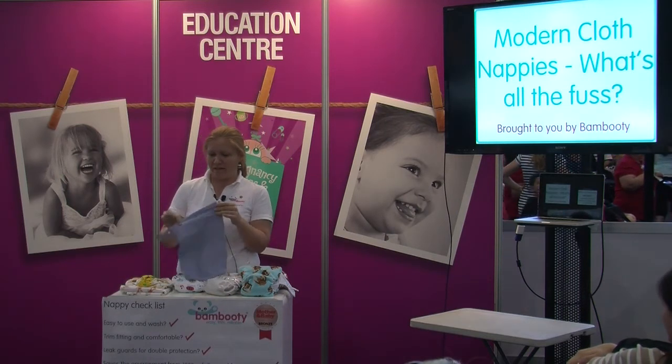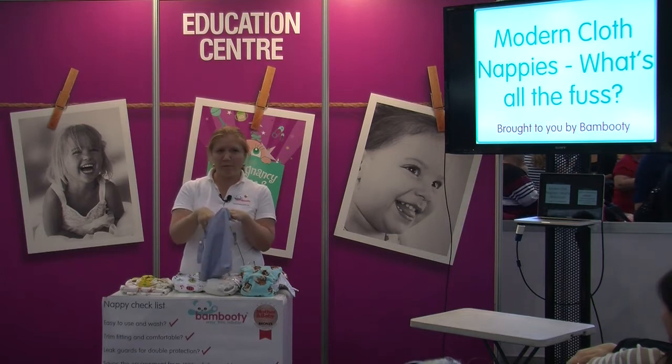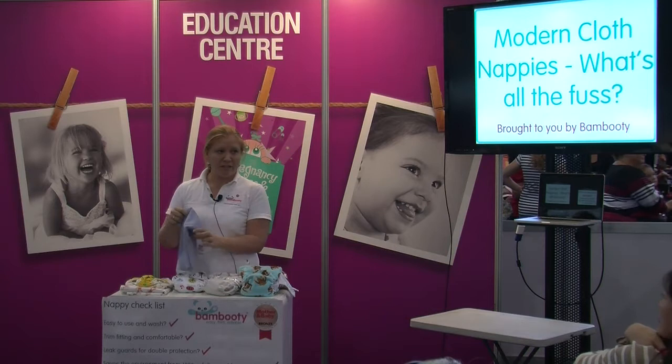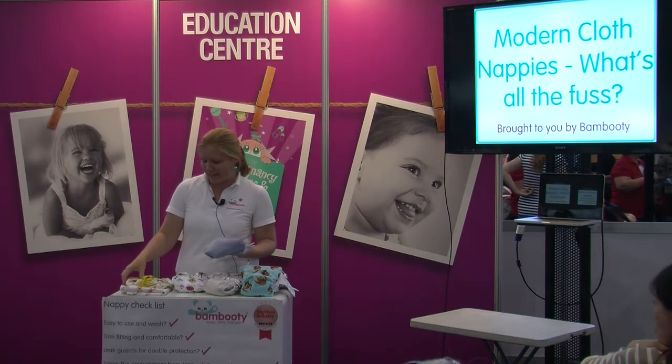So this one here is a wet bag. It zips closed to keep all the smells in. So when you're out and about, if you have a dirty nappy, you can pop your dirty nappy in here, zip it up, and then just take it home to sort out when you get home. This one snaps onto pram handles or handbags or anything like that.